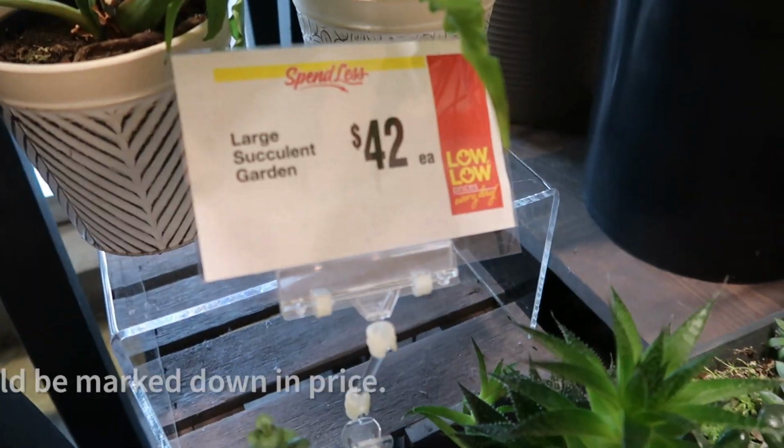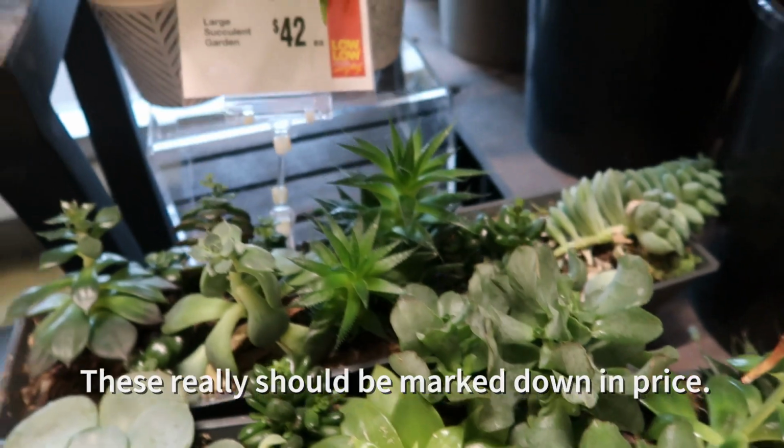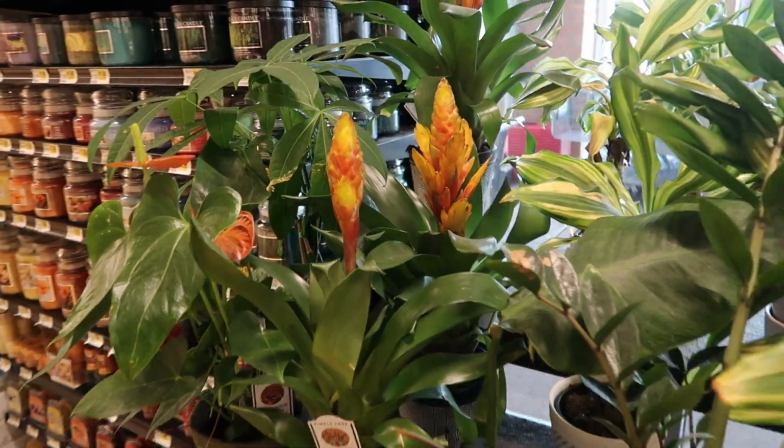They're $42 each, but honestly, they're not worth $42. So, another philodendron by Wild Interiors, ZZ plant. Yeah, these things have seen better days.